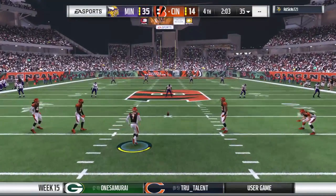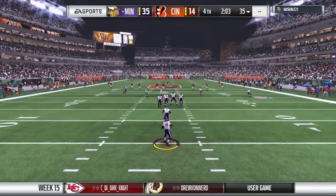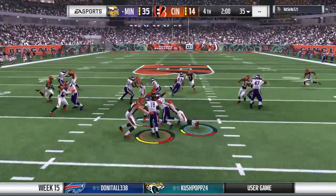So after the touchdown, here's Fairbairn now to kick it away. This will be fielded at the 6.